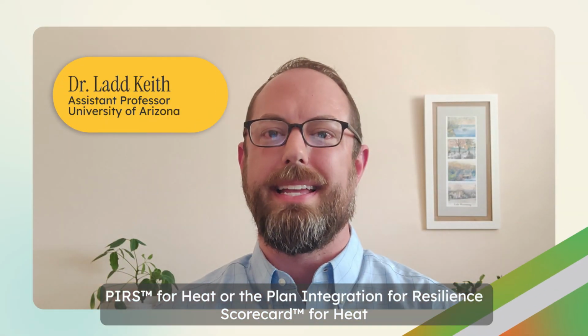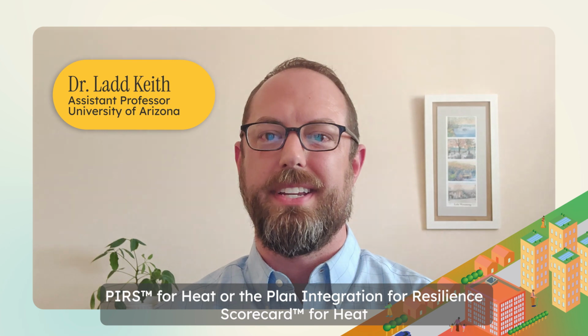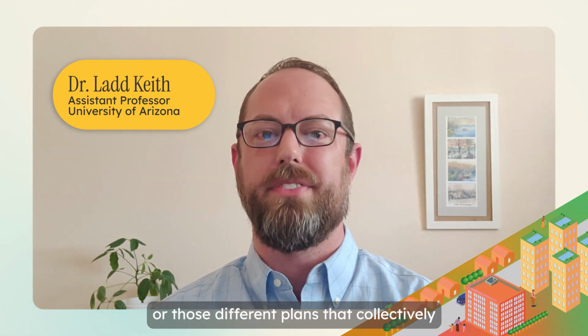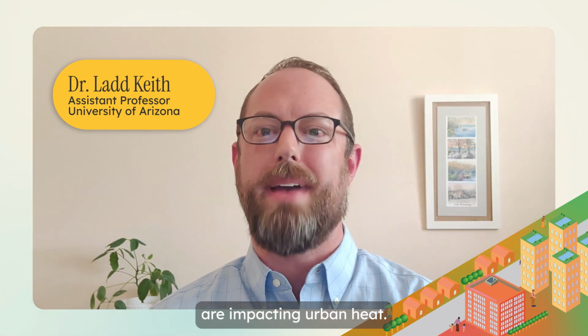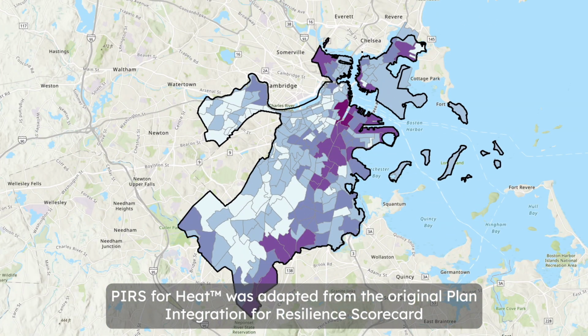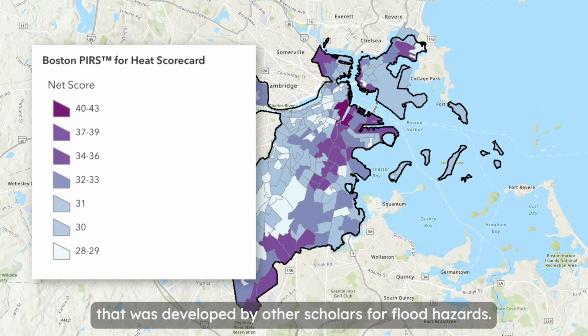PIRS for heat, or the Plan Integration for Resilience Scorecard for heat, is an approach to analyze how a community's network of plans, or those different plans that collectively shape the future of the built environment in the community, are impacting urban heat. PIRS for heat was adapted from the original Plan Integration for Resilience Scorecard that was developed by other scholars for flood hazards.